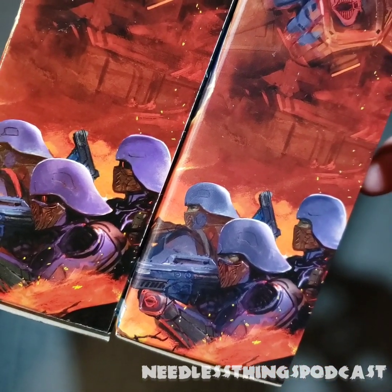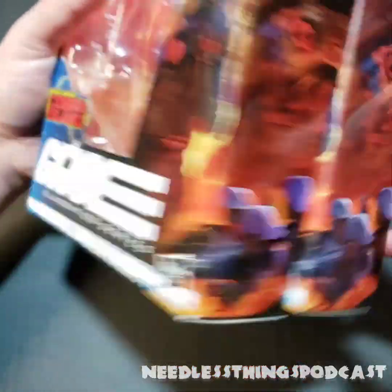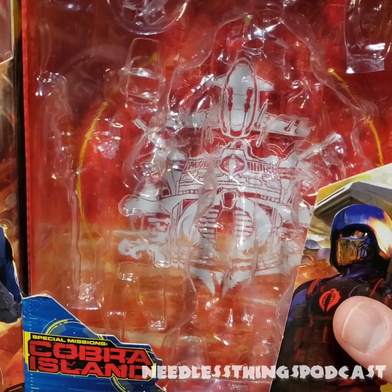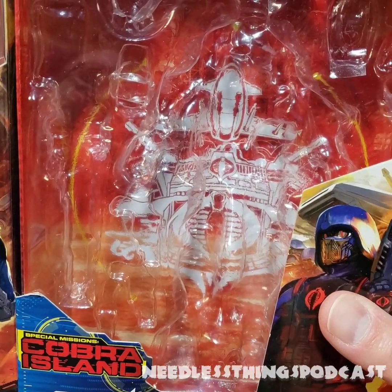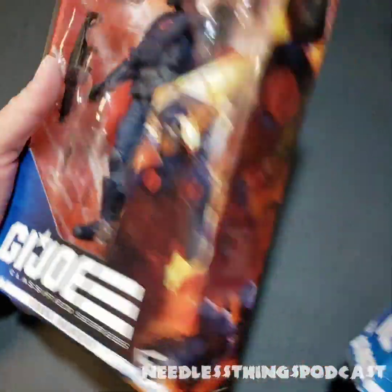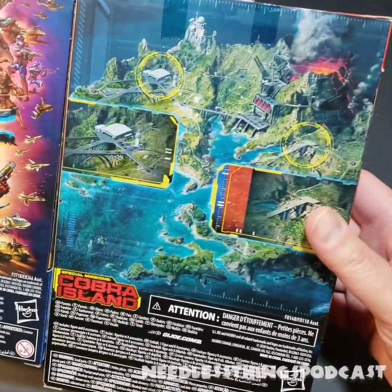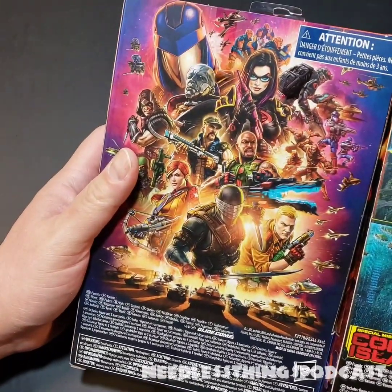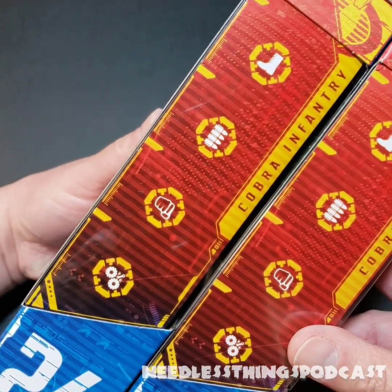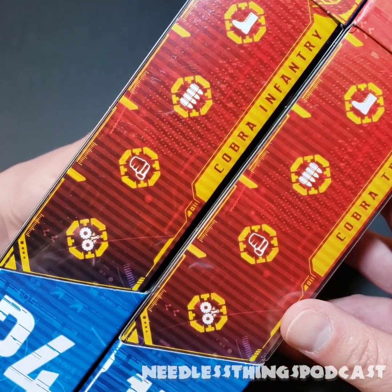I love seeing that, though. The goggles are there in one and not the other. And, of course, the interior, you can see the Cobra Island motif, and then behind this one is just the regular Cobra symbol. And on the back of the box, you have the Cobra Island map versus the standard promotional artwork. And then on the side, these guys all have the same specialties: boots, bullets, fists, and gears.